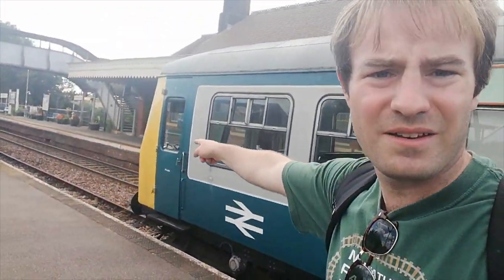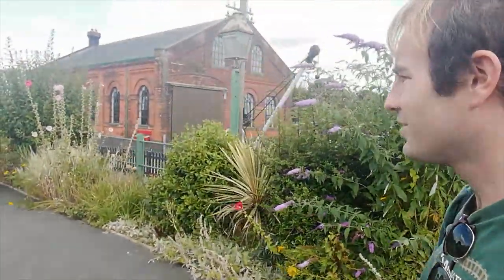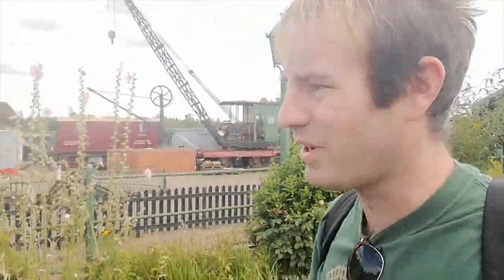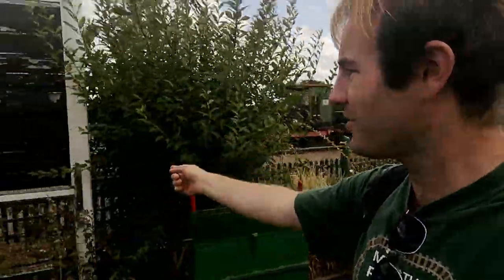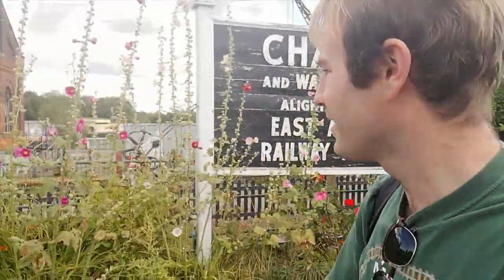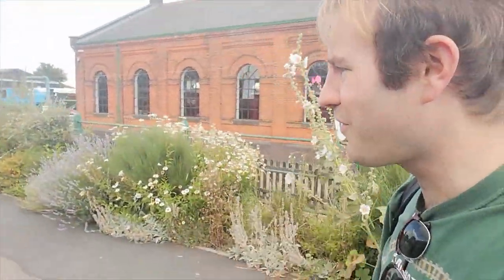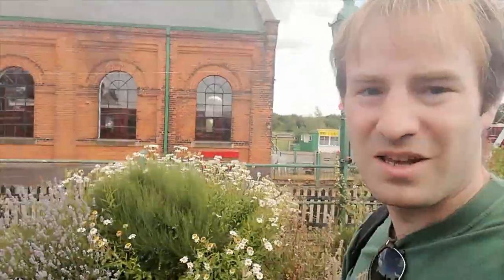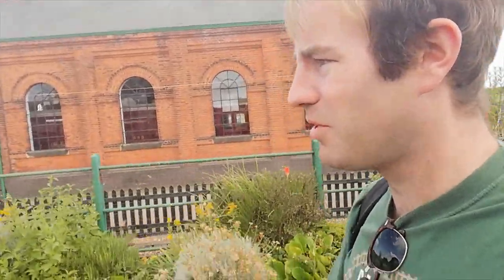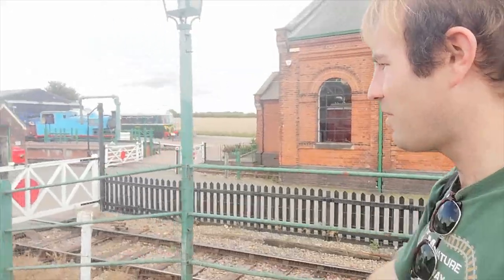So that's the main line, the other track there. This is the DMU. Ooh, had a whistle. So I think what we might be about to see is a train come past on the main line. As you can see, it says a light here for the East Anglian Railway Museum, and that is exactly what we did. There's a blue locomotive over there. It doesn't have a face, so I think it's an industrial loco, but it's been playing dressing up with a certain famous blue locomotive, though it's not actually that blue locomotive today. And it looks like it's off with a passenger train.